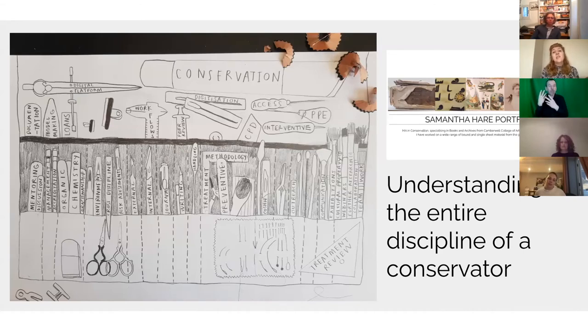If I had to narrow my internship down to a few words, one of them would definitely be holistic. My experience at the BL has been so varied. I've had a huge overview of what forms conservation can take. The events of last year forced my internship to change, along with my understanding of the role of a conservator.